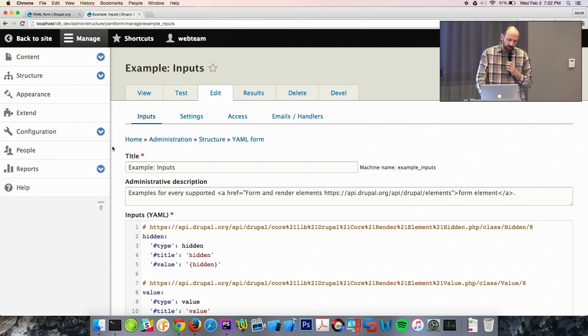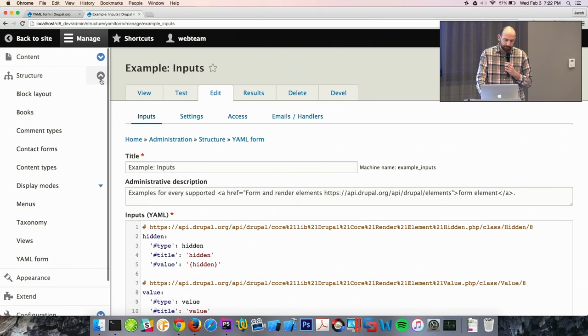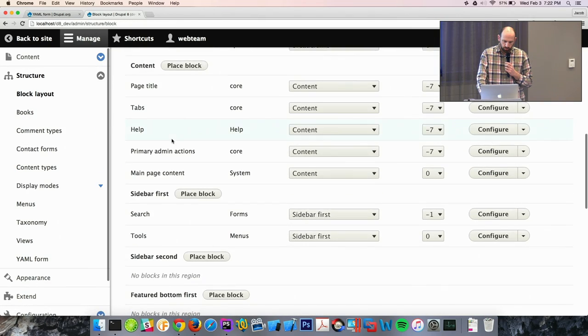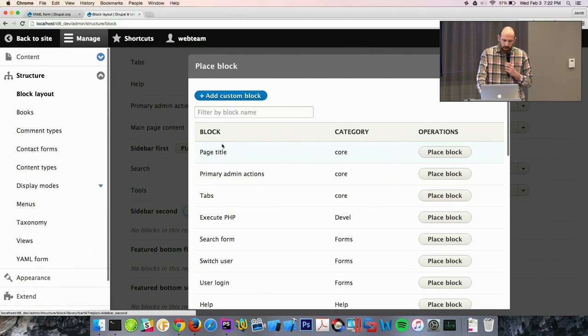The most common scenario that people talk about is doing a block. I'm going to quickly show that demo. Sidebar. I'm going to stick to the contact form example.